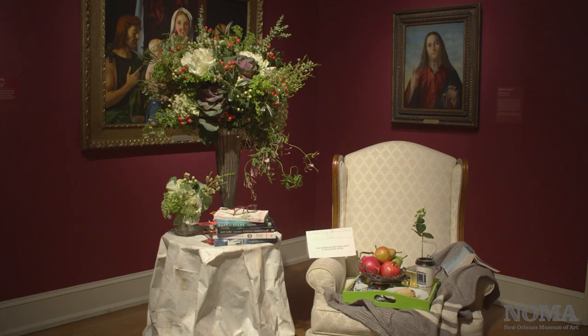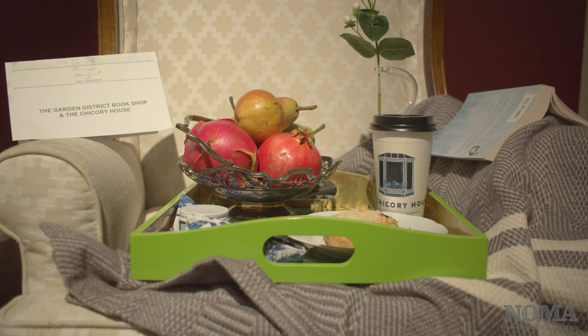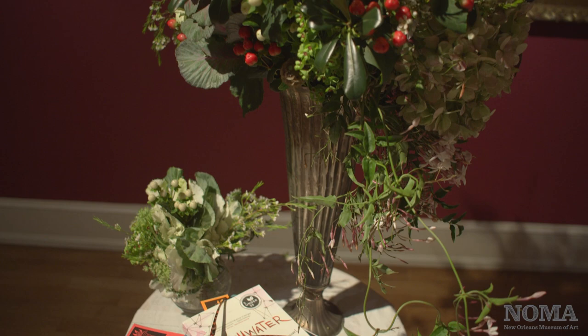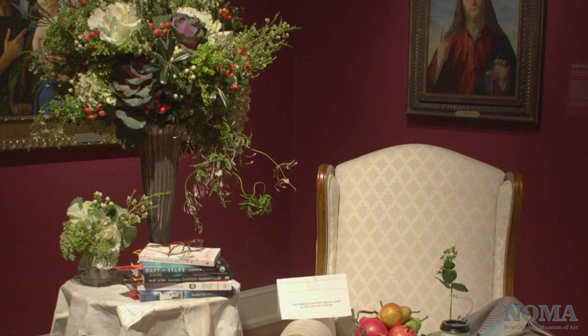The Garden District Bookshop and the Chicory House, formerly known as Still Perkin, have brand new owners. This display celebrates the canopy of the Garden District and the blooms of learning, food, and culture that the new owners plan to feature as the two merge together in a fabulous bookshop and cafe.